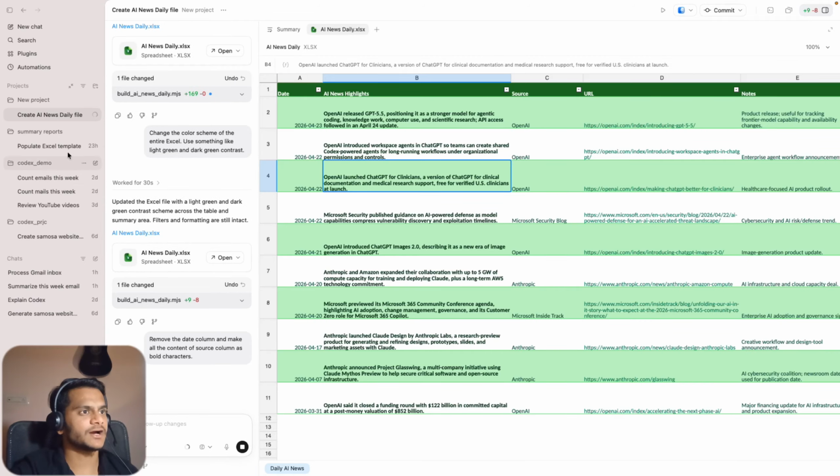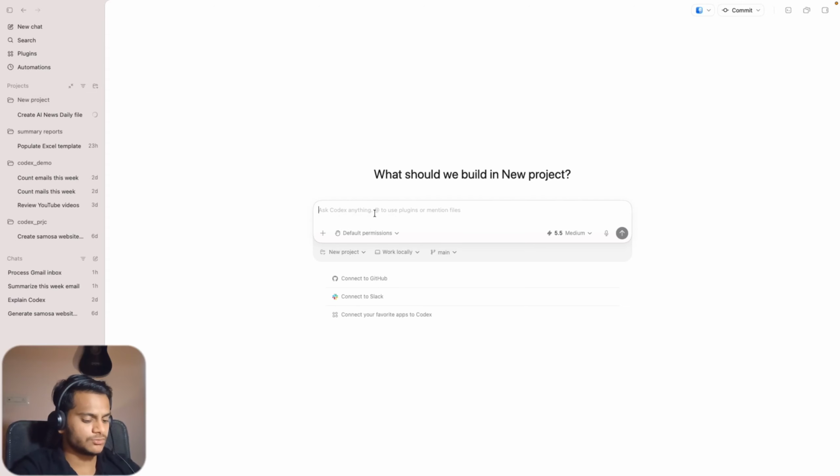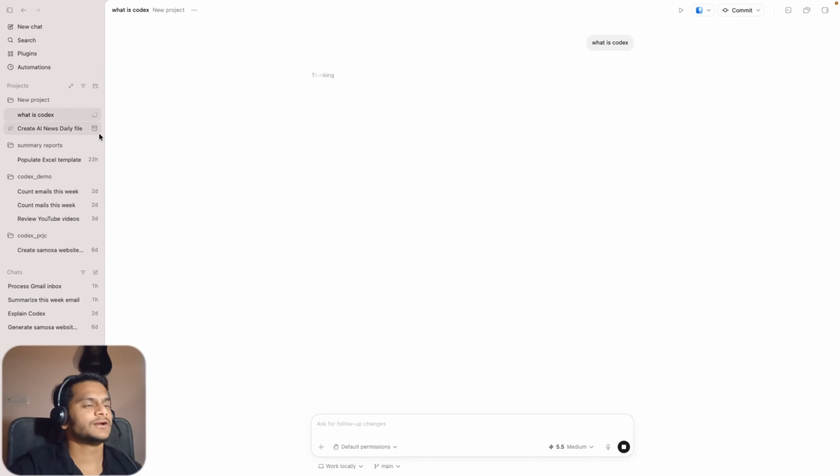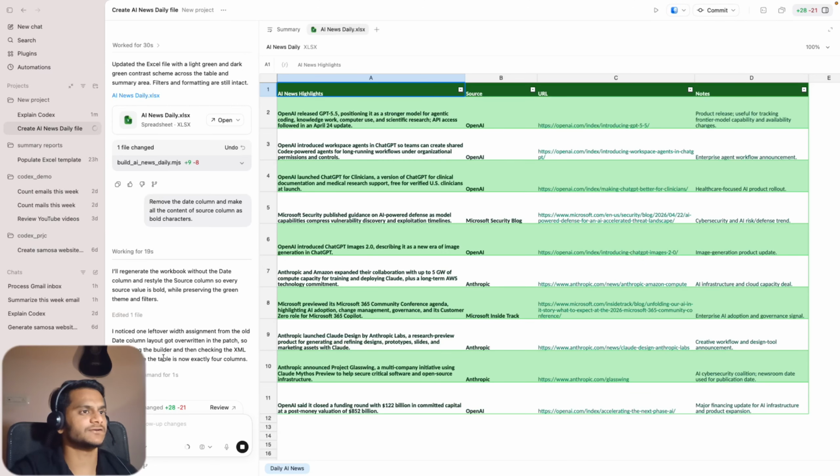Now while this is running, I'll create one more chat and ask it what is Codex. I'll just ask something. So yeah, now we can see that both of the tasks are running in parallel. This finished fast, and you can see that even this task is running.